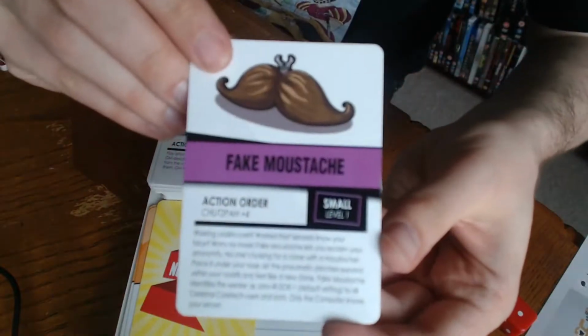It's true. I want to look at this card. Yeah. This is the fake Mustache. The fake Mustache gives you +4 chutzpah. It's a small item. Are you working undercover? Worried that terrorists know your face? Worry no more. Fake Mustache lets you reclaim your anonymity. No one's looking for a clone with a moustache. Place it under your nose, let the pneumatic pinchers expand within your nostrils and feel like a new clone. Fake Moustache identifies the wearer as John R. Doe 1, default setting, to all cerebral cortex users and bots. Only the computer knows your secret.